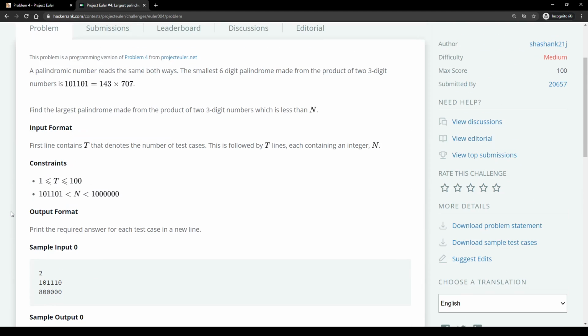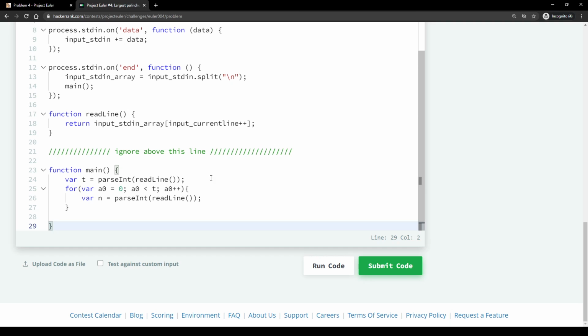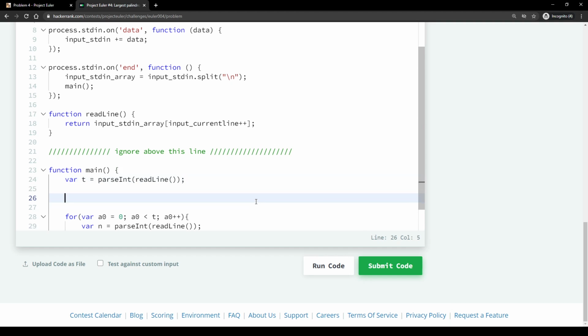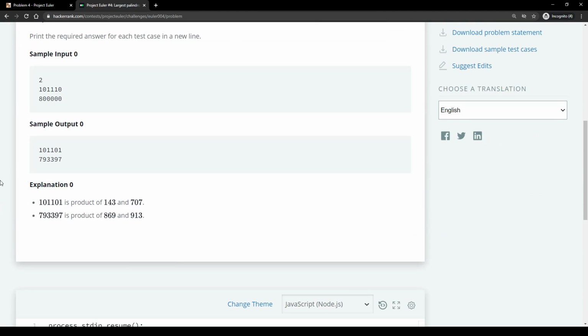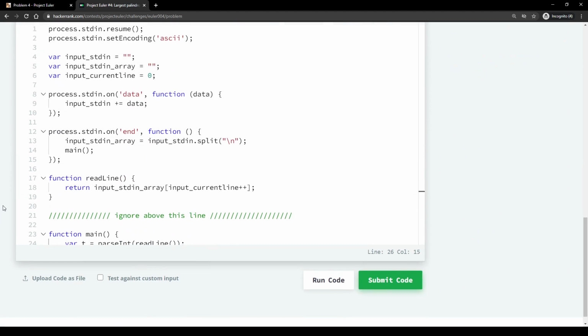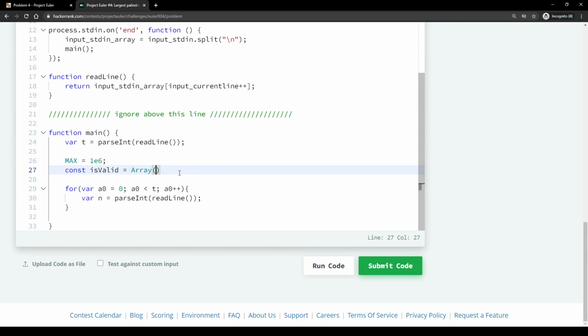Let me see if I can implement that. So let's pre-compute. Before looping for the input, we will pre-compute. What will be the pre-computation? We will try to make an array which will be is valid. Let's say max size is 1e6. Okay, 1e6 means 10 raised power 6, which is equal to 1000 into 1000. Any product of two 3-digit numbers cannot be greater than this. Fill 0. Right, so is valid.